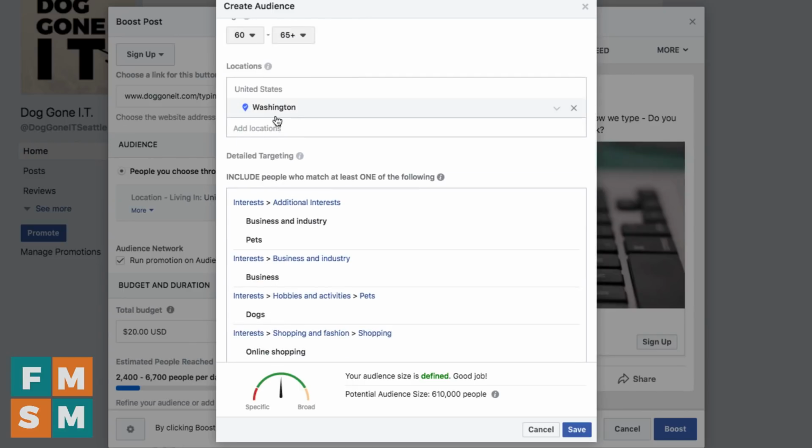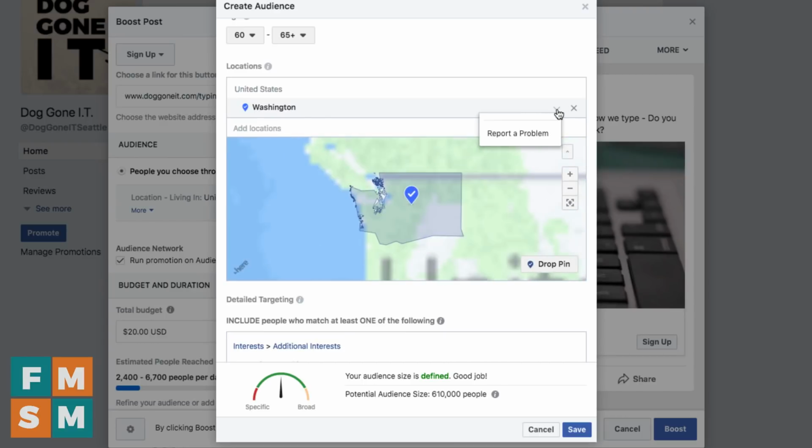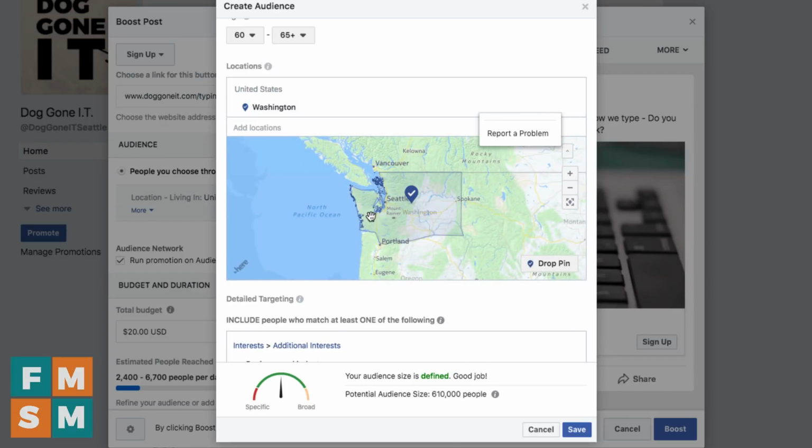If they are a local company in Seattle, like they are, this is where you would choose your location. By default here, it's giving me the entire state of Washington. But seeing as this fake company is here in Seattle, we're probably not going to drive over to Spokane just to fix somebody's PC and tell them to plug it back in and restart it. So what you want to do is add location.